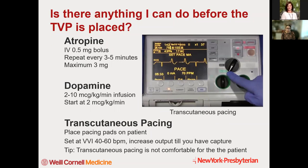Another option is to use something like dopamine. You could use this as an infusion, usually starting at 2 mcg/kg/min, that could be increased up to 10 mcg/kg/min. And something that I didn't list here, which is probably uncommonly used outside of the cardiac floors, is isoproterenol, which is a beta agonist, actually. So that's something else that can increase heart rate.